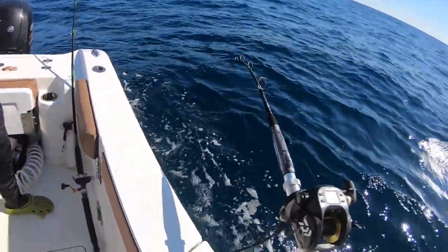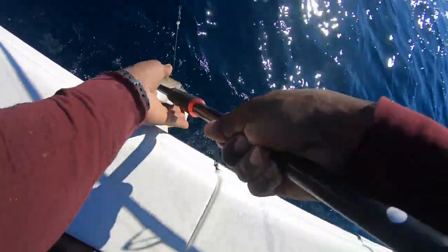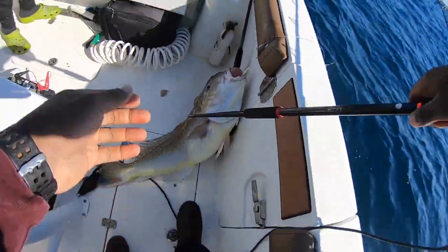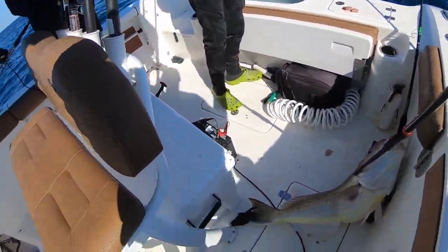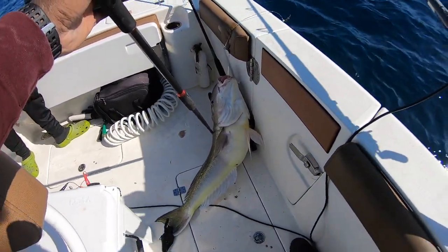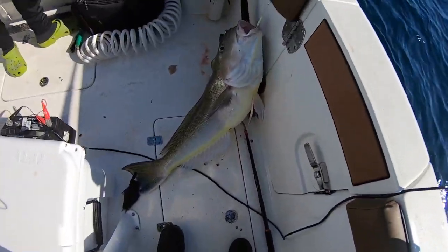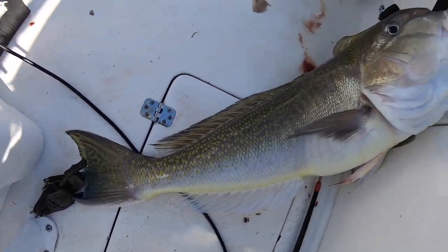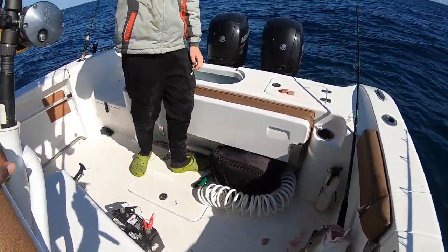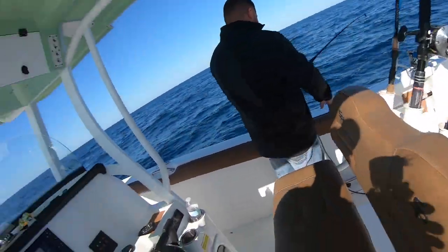This is the one to gaff right here. I got the gaff ready, don't worry. Oh my God! I said I wanted the monster towel! Jesus Christ! Oh my God, bro! Look at this tilefish! This thing is a monster! Oh my God. That is nuts. Oh my God. Thank you, little lady.